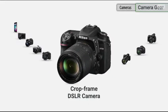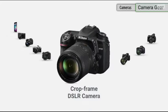This is probably one of the most common types of cameras that people are using for travel photography, and that's because Canon and Nikon, the two biggest manufacturers, this is where they make most of their affordable cameras and their crop frame sensors. And so this is good just because you're dealing with the large crowds and there's an abundance of options out there at a very good value.